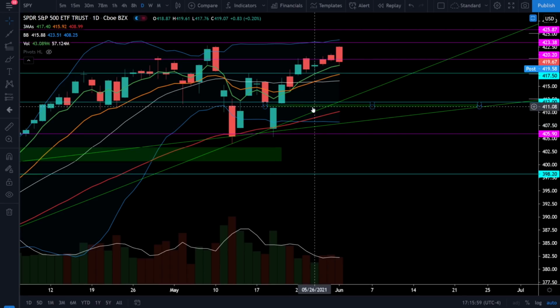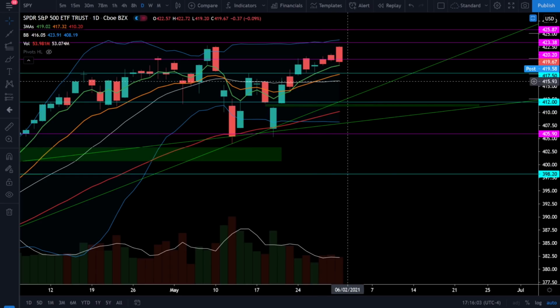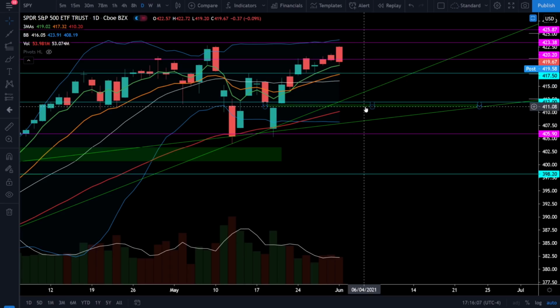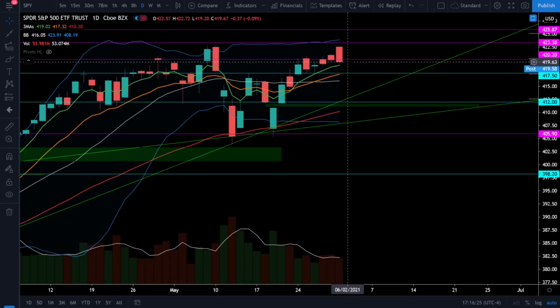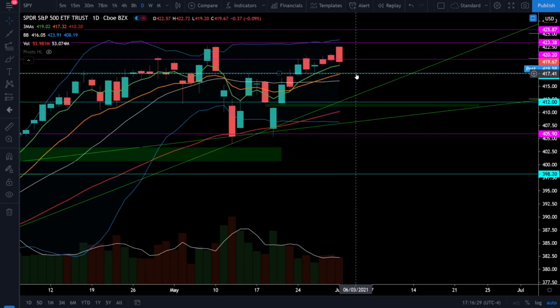Also, don't forget we have this gap to fill down here at 411 and another gap to fill at 400. So if we do start breaking down below 416, those are going to be the most likely price targets to pay attention to because as we know, gaps typically get filled. It's not a matter of if these gaps get filled, it's just going to be a matter of when. So right now the bulls have the benefit of the price action and the trend in their favor, so the bears would need to prove something to the bulls by getting a price action close below those support levels.